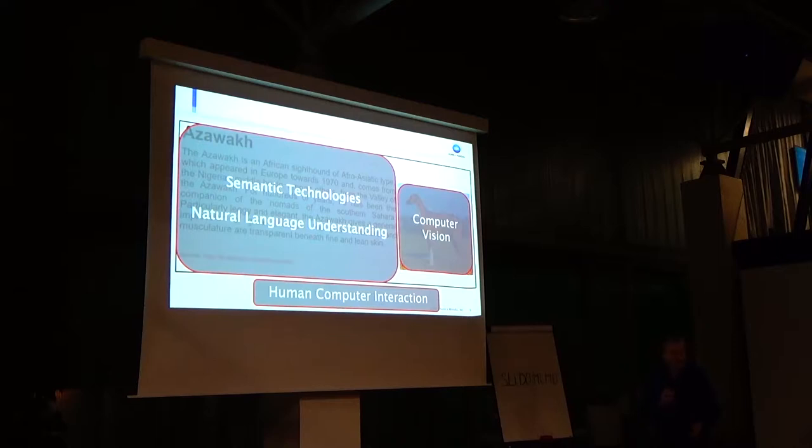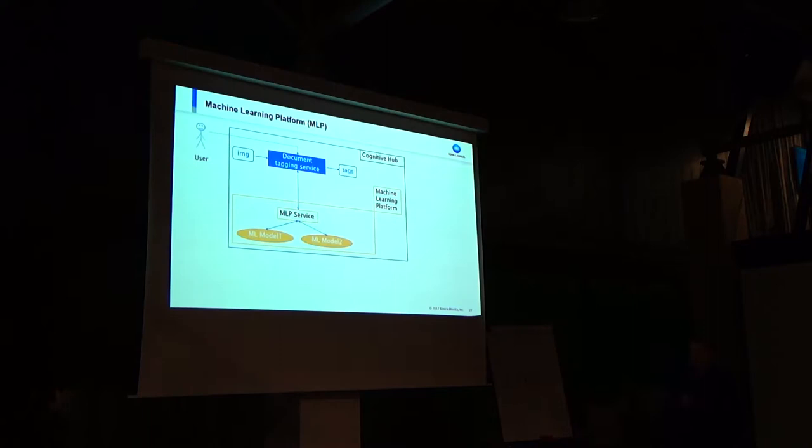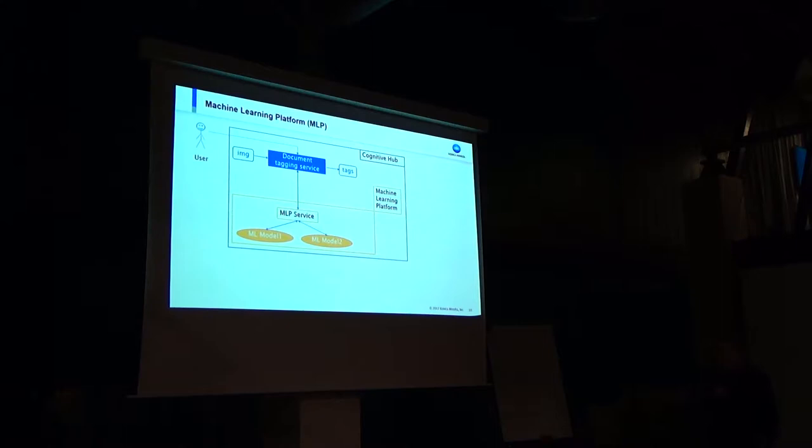As Pavel already said, we have some implementation of machine learning models in the cognitive system. All the models which are used sit in this yellow box called machine learning platform, which is basically a set of services which enable deployment of machine learning models and calling them through some standardized interface.